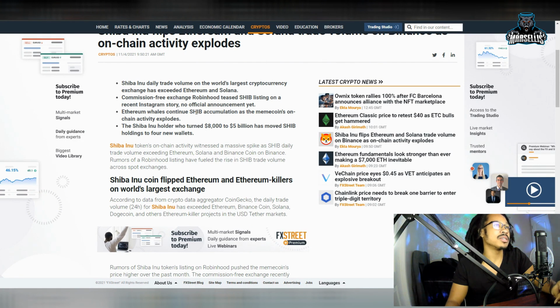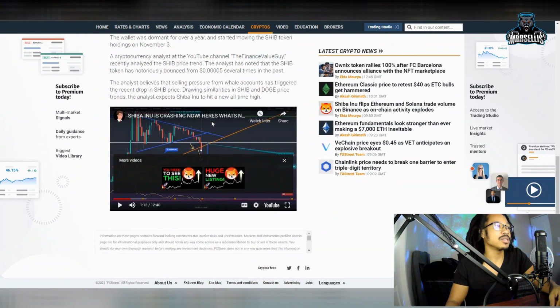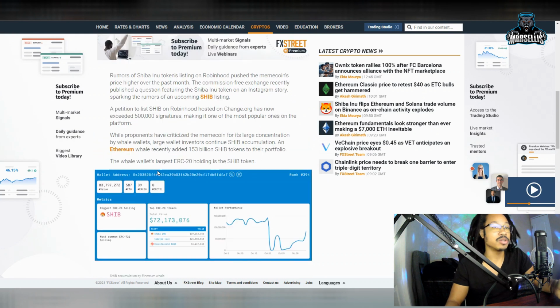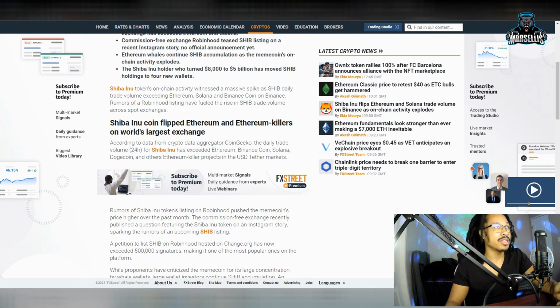Now, Robinhood teased a Shib listing on a recent Instagram story. No official announcement yet. So that's pretty big right there. Robinhood teasing an actual Shiba Inu listing. They might actually list Shiba Inu, and hopefully they do.